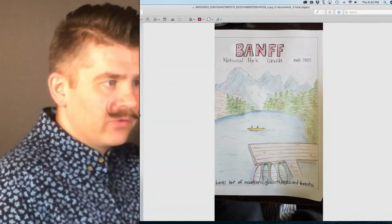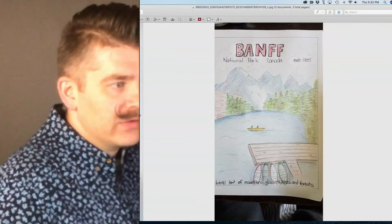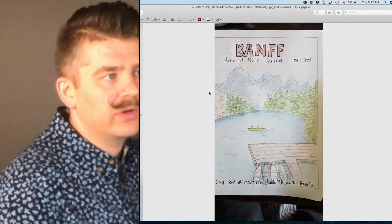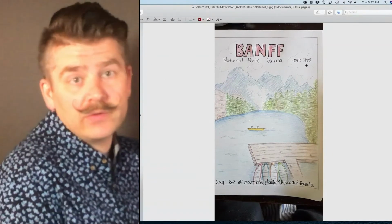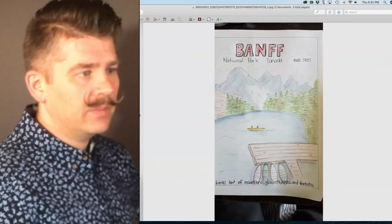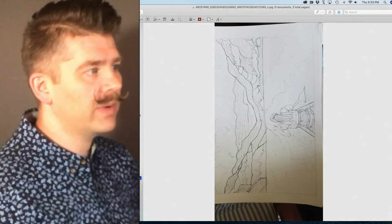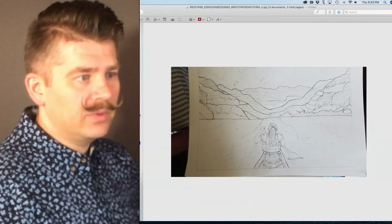I think this is great. I like the color in here. It feels almost like the cover to a presentation or something. It's very poster-like with the title up top here. Maybe it's based on an actual poster for Banff. But I want to go to this one too, because I would imagine it's supposed to be seen this way, right? And this is beautiful.